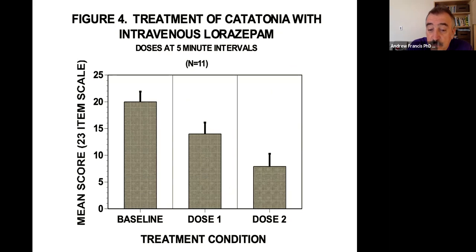After 1 milligram of lorazepam and 5 minutes, they were rated again. And at 10 minutes, a 2nd milligram of lorazepam. So that's 2 milligrams total over 10 minutes. They were rated, and what you see is a greater than 50% drop in the catatonia severity scale within 10 minutes and 2 milligrams of intravenous lorazepam. Some patients, catatonia completely resolved, some patients it didn't change, and some patients had a partial response. But overall, the average response was very dramatic.